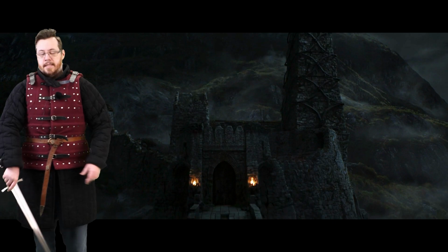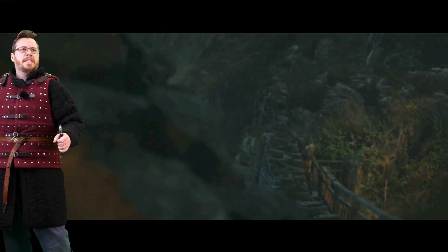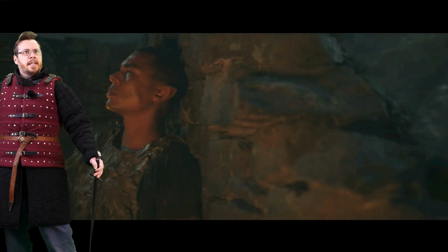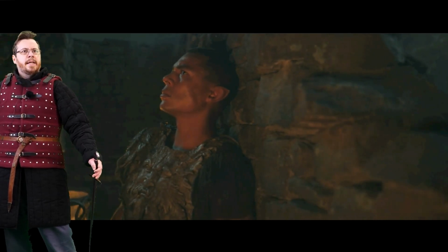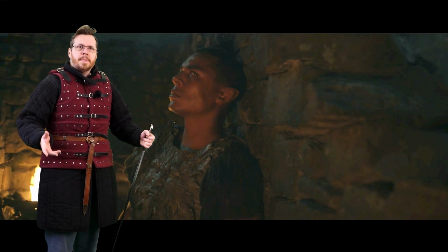Yes. Oh, yes, they could. So the orcs there are just looking around the tower, wondering, well, where is everyone? And we see Discount Legolas is waiting there. But he's like the only one here. Okay, what is his plan?